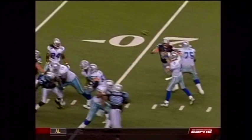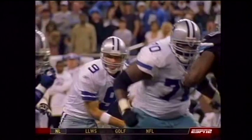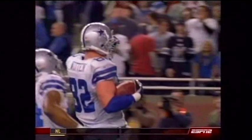Shotgun again, snap to Romo. Play fake, throws it in the end zone. Jason Witten caught it for a touchdown with 18 seconds left. The Dallas Cowboys trailed all day long until Jason Witten caught the winning pass, and the Dallas Cowboys are the champions of the NFC East.